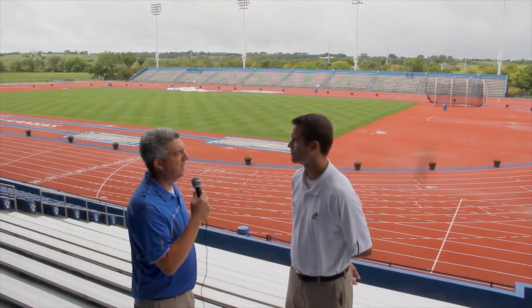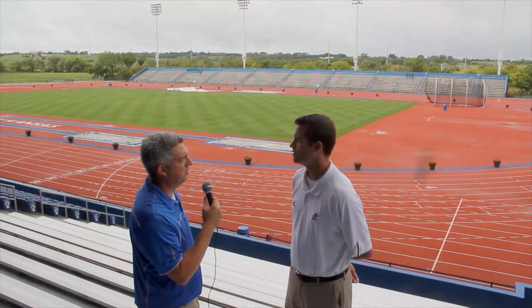Well, how much natural grass do you have out here, and where and how much? Yep, totally about 8 or 9 acres. Our soccer field is about 3 acres of Bermuda grass surface, and then out here on the track infield we have about 2 acres of tall fescue grass, and then also out in our throws field. So we've got quite a bit of natural grass, and our softball field's artificial turf with a clay infield.